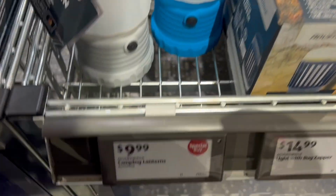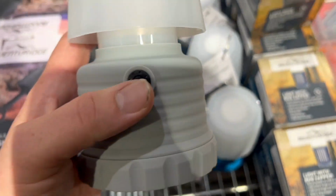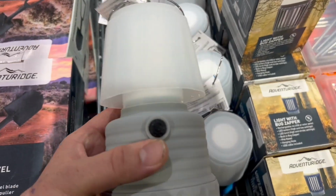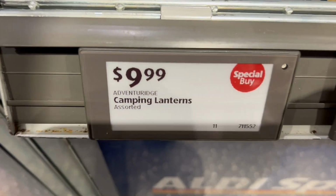Lights, camera, action. Yes, they have these little lanterns, which are really cute. And not just for adults, kids love a good lantern. It's a great way to get them into camping, or they can start using it at home and pretend they're camping. So yeah, pick them up a little lantern, which they can play with.